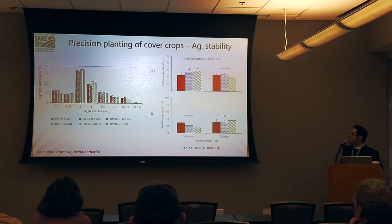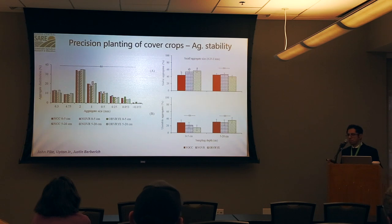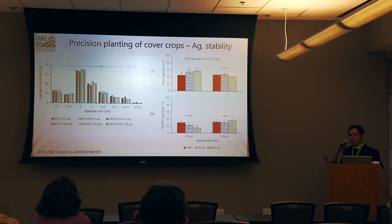This is another one. We look at the aggregate size distribution. That's usually used for wind erosion benefits, and we didn't see any benefits there. But when we look at aggregate stability, we are seeing cover crop mixes showing an improvement in aggregate stability. That means they're resistant to rainfall events, and they can hold their particles together.